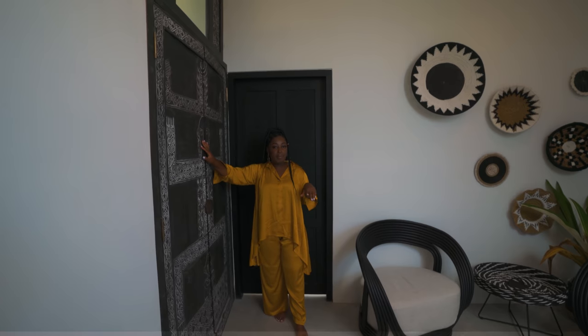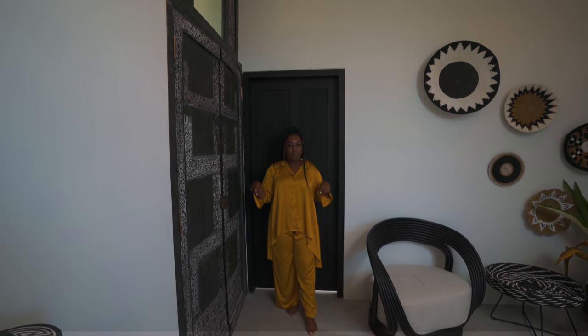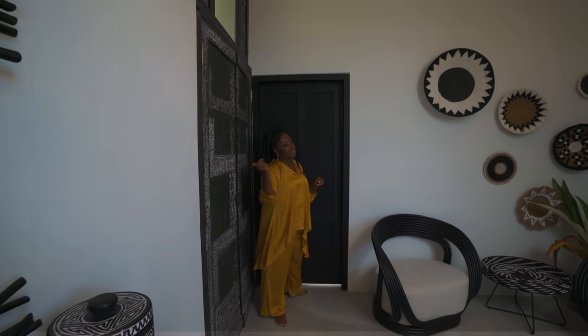And now I want to show you guys the second bedroom on this floor, because I said this house had three bedrooms. The master bedroom is on the ground floor, which I'm gonna show you after this, but this is the largest bedroom on this floor. So let's go.